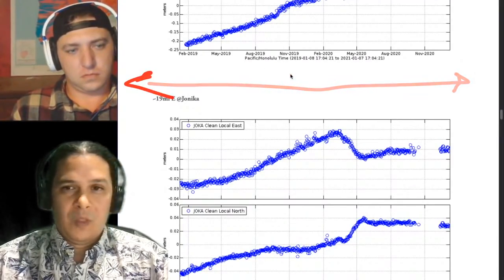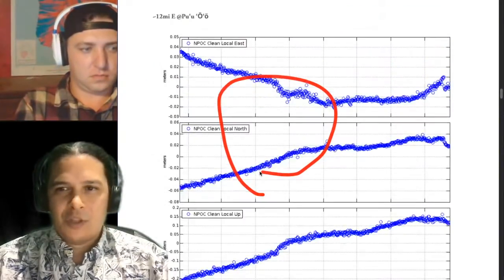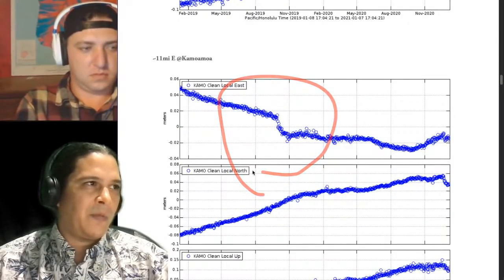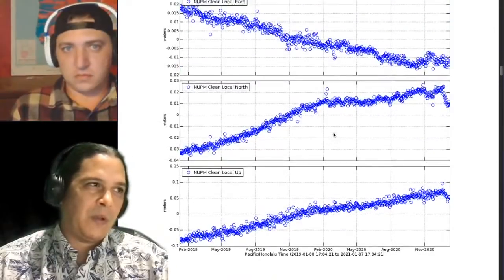So the weak spots would be all that weak ground around Pu'u 'Ō'ō as an option, right? What about farther up? Kamoamoa, another place that erupted recently. The ground is weak there also. It could erupt there as well, right?